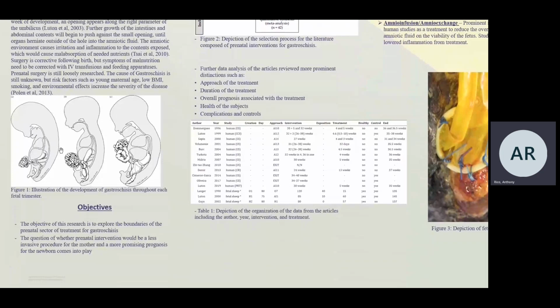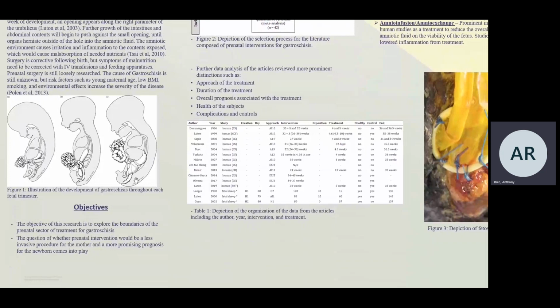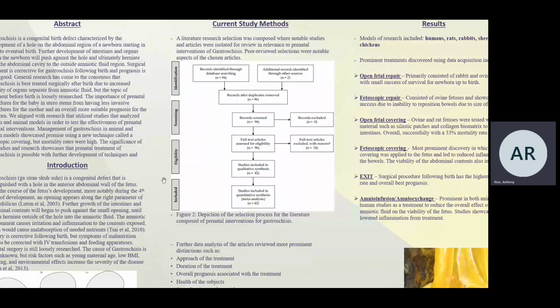I've included a little diagram here showing the first trimester, second trimester, and third trimester. You can see over time, as the intestines grow, they will start to herniate outside more and more. What's the objective of this presentation? Essentially, it is to explore and push the boundaries of what it means to treat this disease prenatally and see if there is a better benefit for the mother and the baby alike.